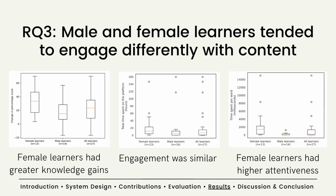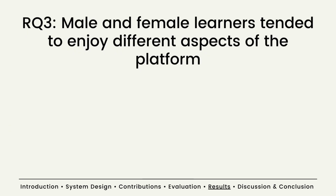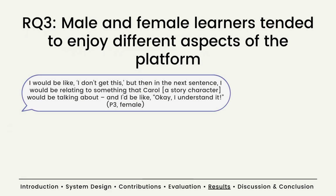In explaining this difference, we considered attentiveness to content as measured by time spent per word in story scenes. We found that female learners were notably more attentive to content. To investigate this interesting finding, we turned to our qualitative data. Through analysis of the interviews and scene feedback, we found that female learners tended to self-identify with the story's main and supporting character.